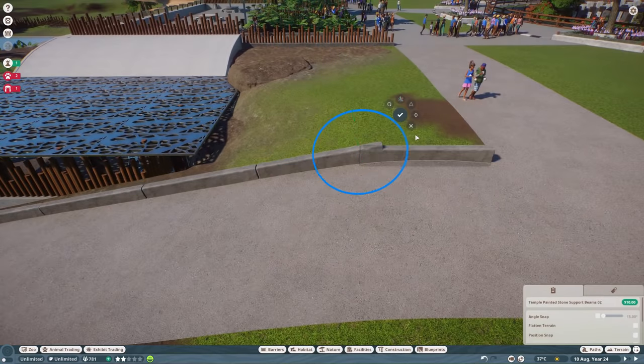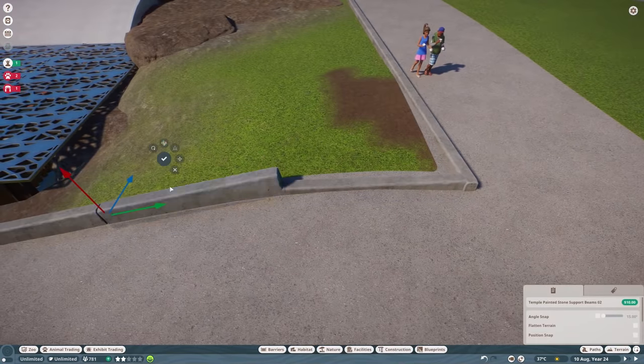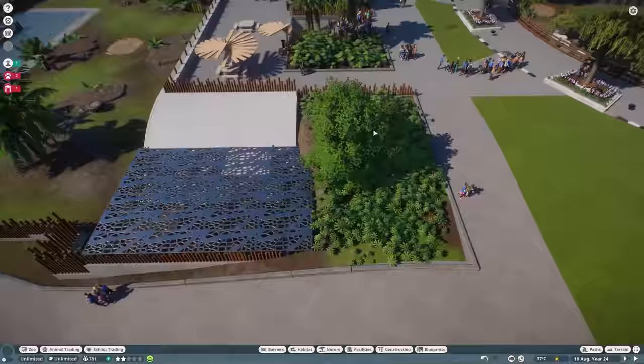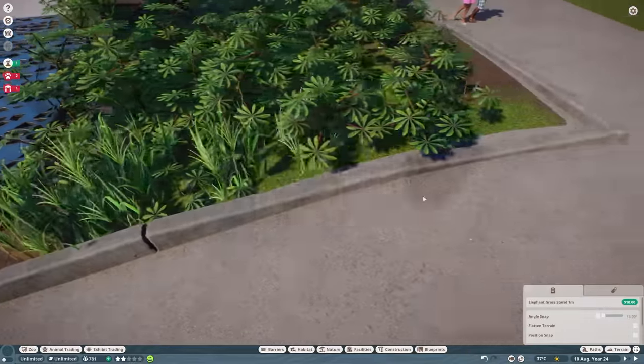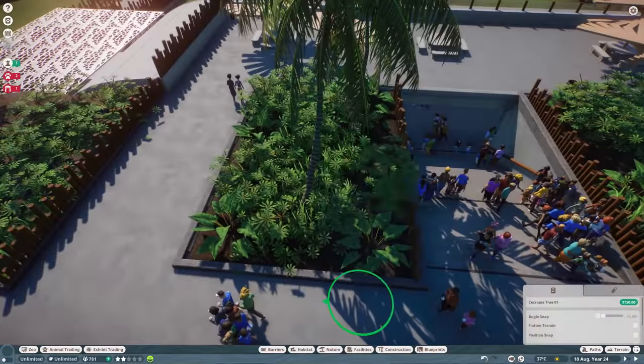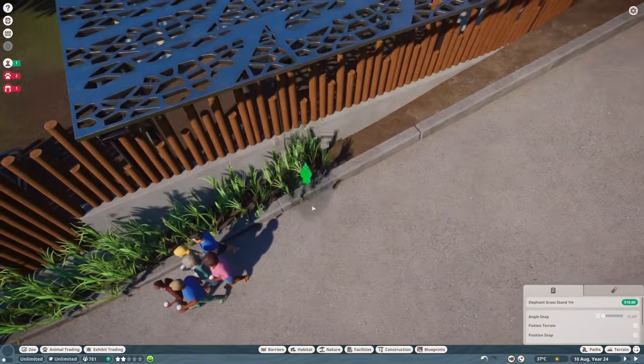I try not to stick with only the tropical plants, but I just wanted it to look good and look tropical. I do want to give it a tropical look, but in the game you don't really have to stick with the tropical plants only, because this elephant grass just makes it look a lot better actually. So that's why I'm using it all over the place.